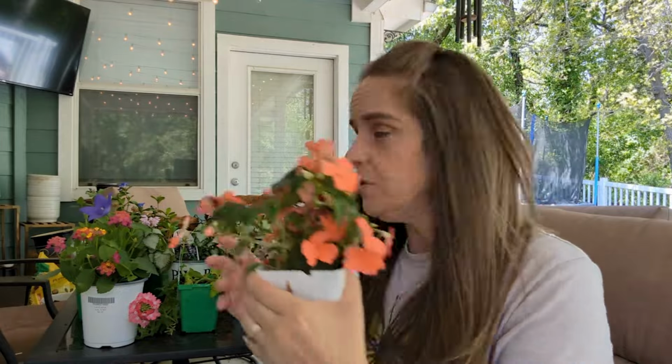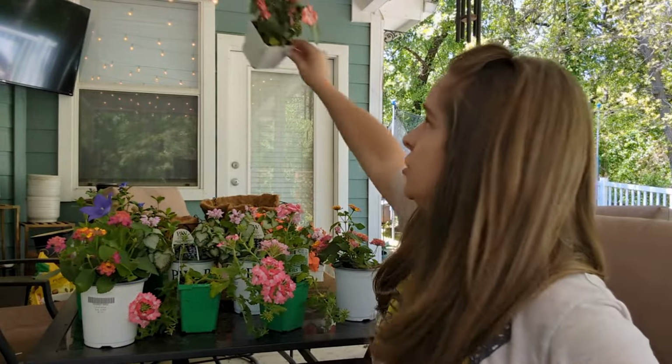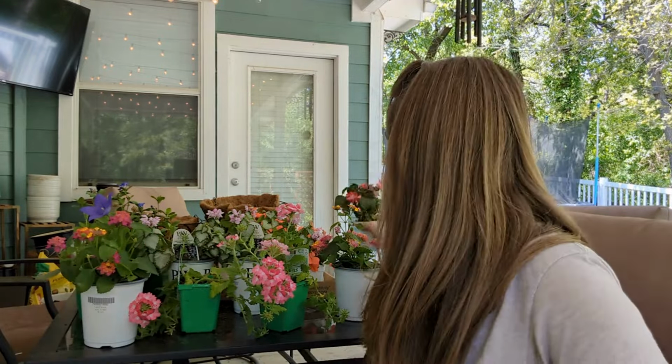So these impatiens are going to go in my hanging baskets, and I have a combination of this coral color. I have red and white striped, which was really fun that I picked up. And these were $1.49 each. These impatiens are on sale this week. So there's the red and white striped, super, super pretty. And then I have white, and I have a light pink and a dark purple, I think. So yeah, that's what I picked up.